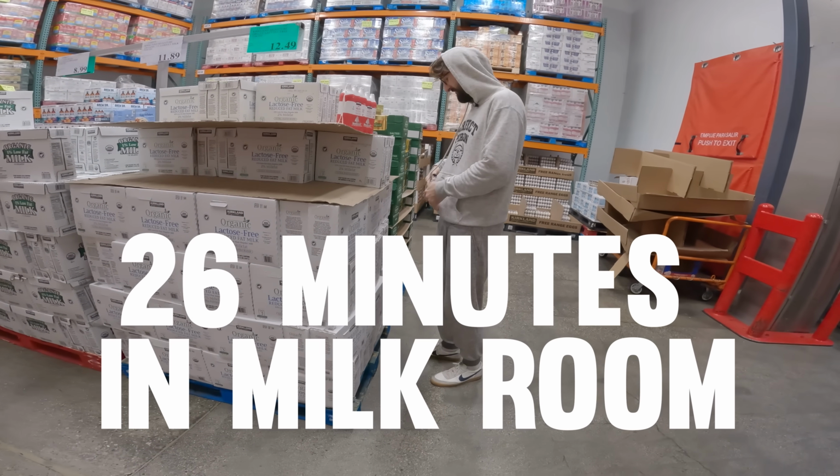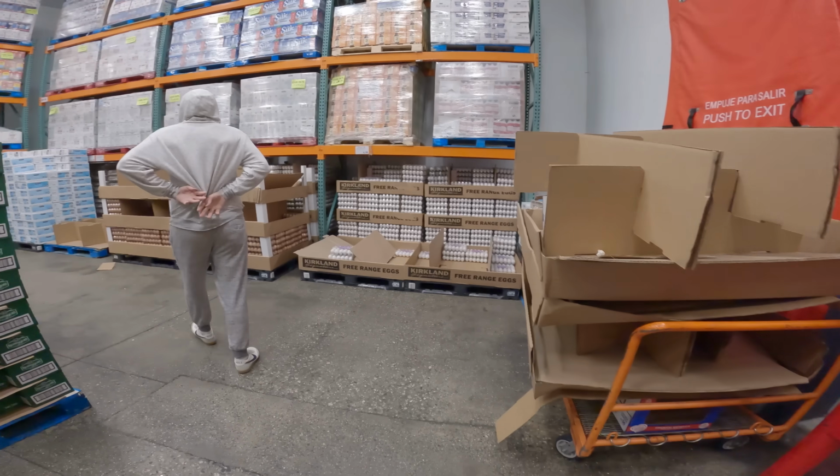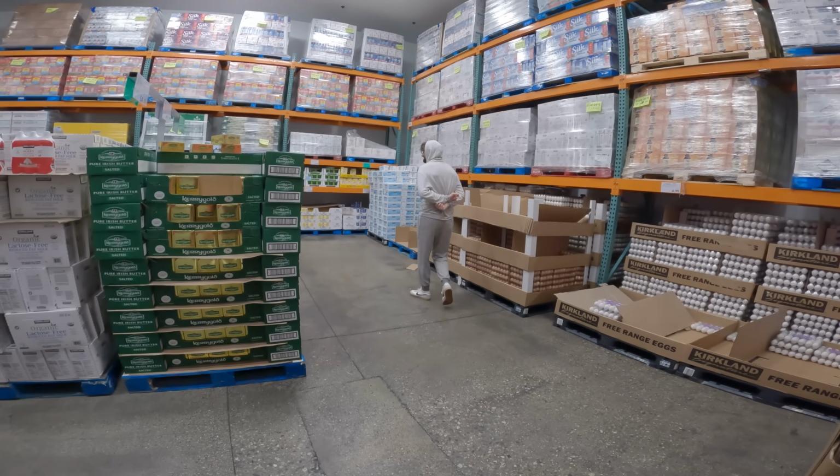After a couple minutes of doubting myself, I checked the temperature again. I think I'm there. I'm so 59. 59 degrees. I was cold plunging in the Costco Milk Room, and no one could stop me.